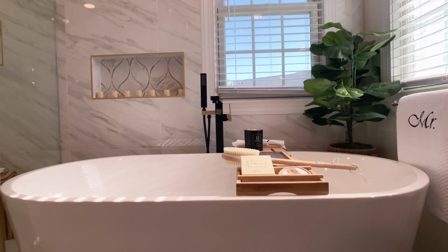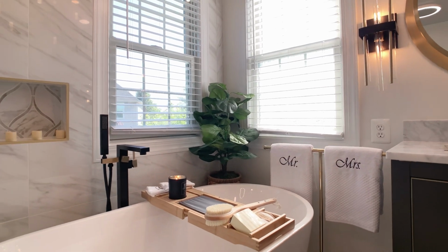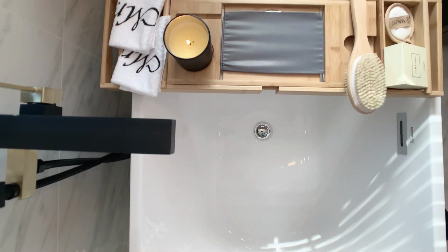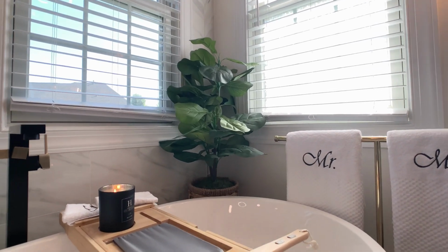And for the top filler, we decided to go with this black and gold one here. We are mixing metal in here, so we're mixing gold and black. I love mixing metal, and I feel like it really adds a balance to the space when you mix different metals together. So black and gold are my colors in the space, and it really gives a good contrast over the white.